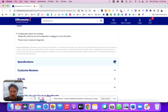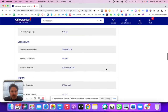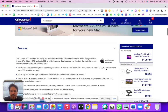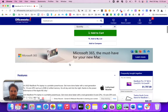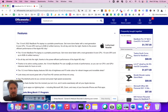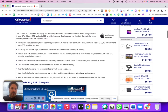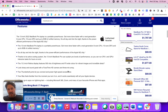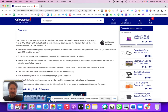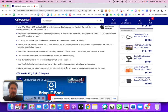So I can see specifications, connectivity. What gets tricky on things like this is, ultimately, I like my MacBook Pro. I'll want to get whatever the best price point I can based on the one that I need. How do I know which MacBook Pro I need? It's the features here. I'm hoping there'll be maybe some sort of guide.